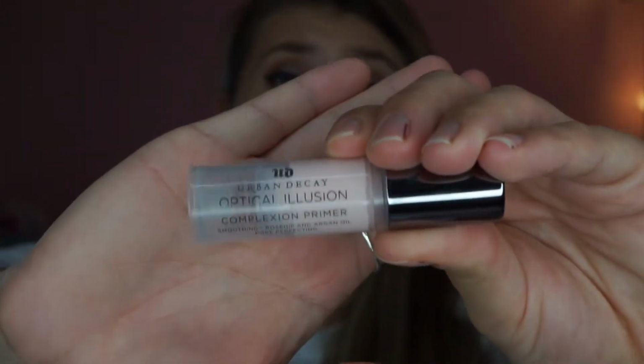Now the next one is a little sample. I do have a bigger size, but I just thought I'd use this sample up first. It's the Urban Decay Optical Illusion Complexion Primer. I really like this. I have been using it with a foundation that's a little drying and shows a lot of texture on your skin, and this works really well. I do think it keeps my foundation locked in for a good long time, and it creates a really nice base. I would repurchase this one, and that is the Urban Decay Optical Illusion Complexion Primer.